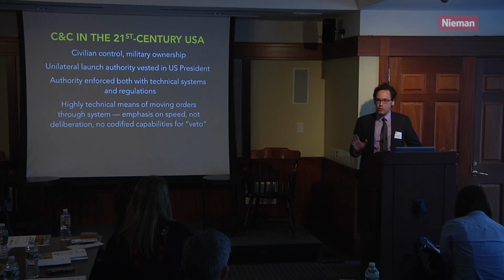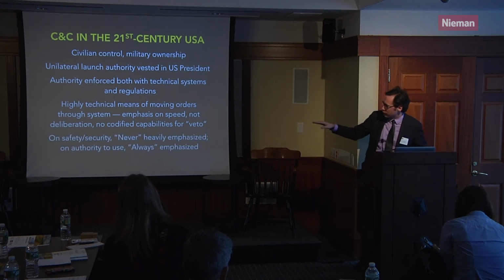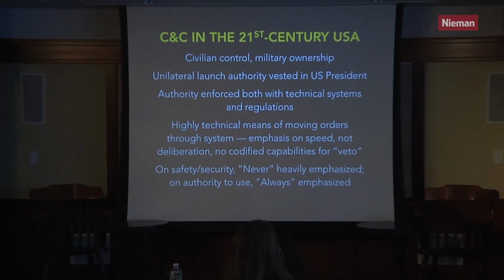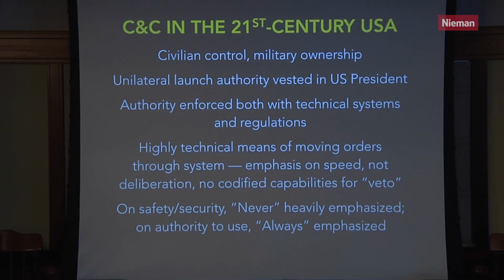There are tricky questions about practicality. Could you tackle the guy with the football? Could you ignore the president? Could you just refuse? Sure, fine. But that is essentially the system not functioning as intended. It's possible. And lastly, on safety and security issues, we've really emphasized the never. We're very good at not worrying about our weapons getting stolen, but on the authority to use, we emphasize the always. And it's a nice open question whether that's where we are today.